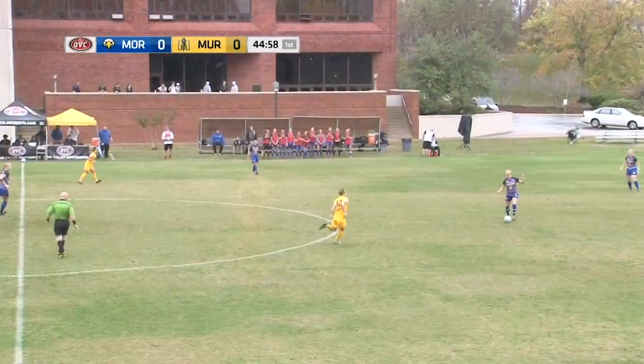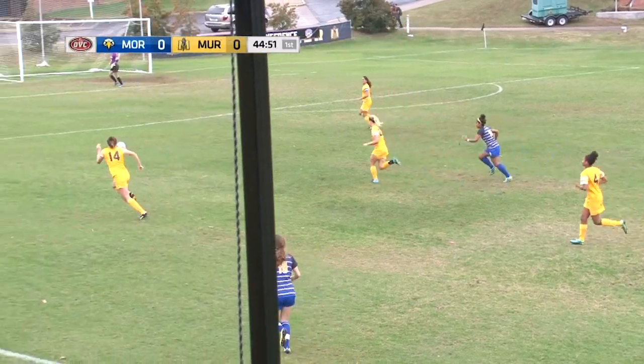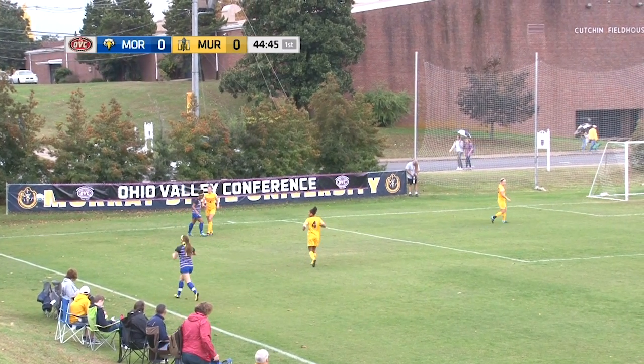We are underway here in the second quarterfinal between Morehead State and Murray State. And Morehead State comes out on the attack here. A deep ball in is going to go wide, and Murray State's just going to clear this one out for a throw-in.